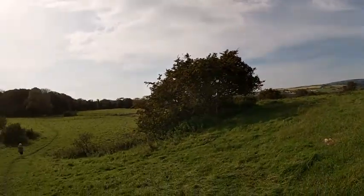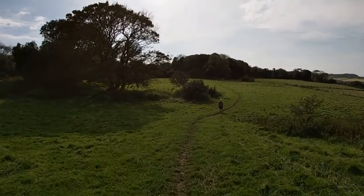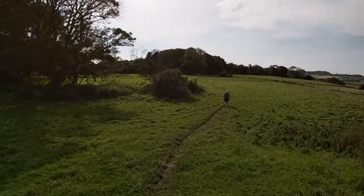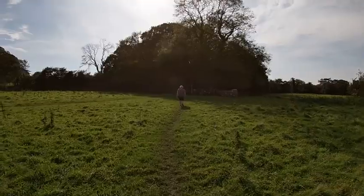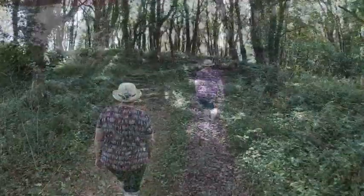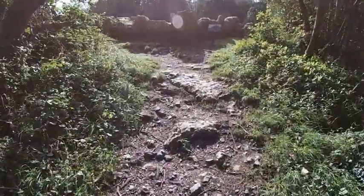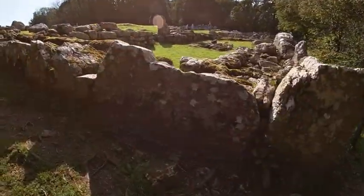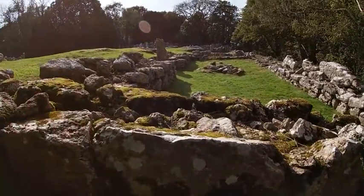We leave the chapel behind and go across this field to an Iron Age settlement, or at least it's thought that it's Iron Age. And this is the Capel Lligwy hut group. And through the trees we emerge into the open, and look at the hut group. It's quite impressive.